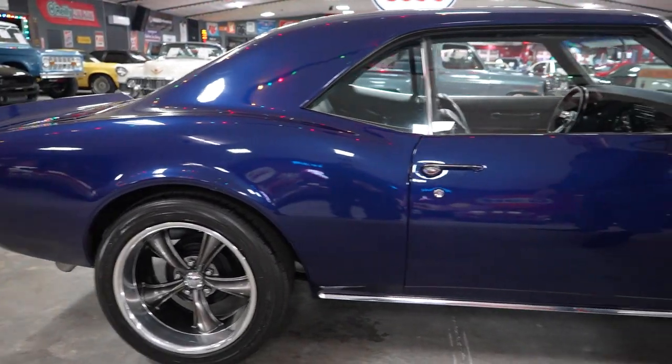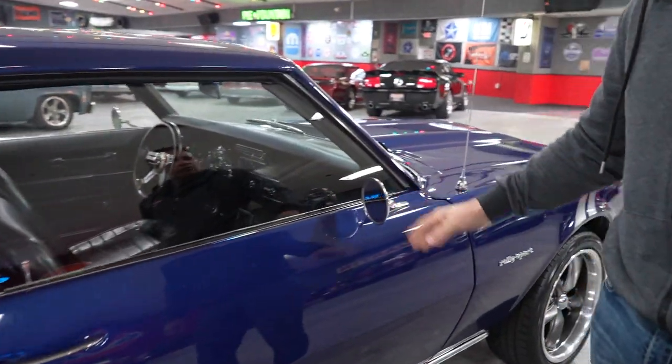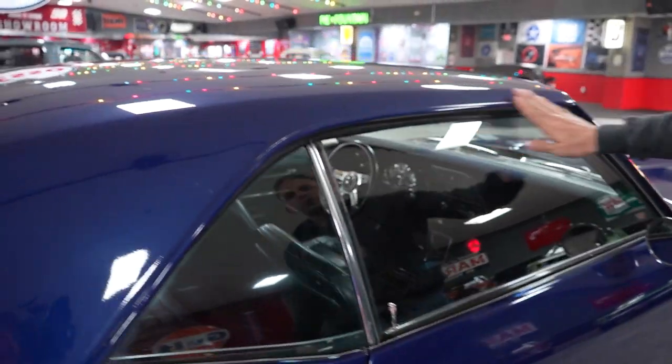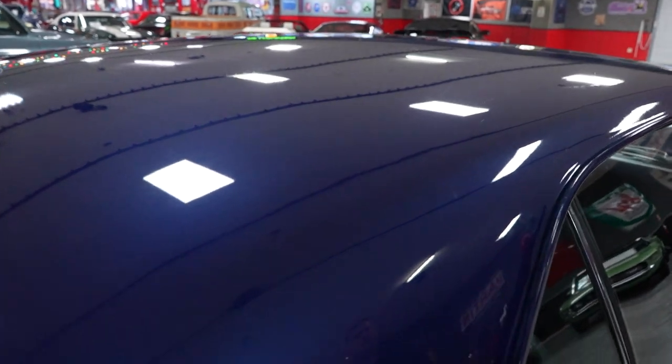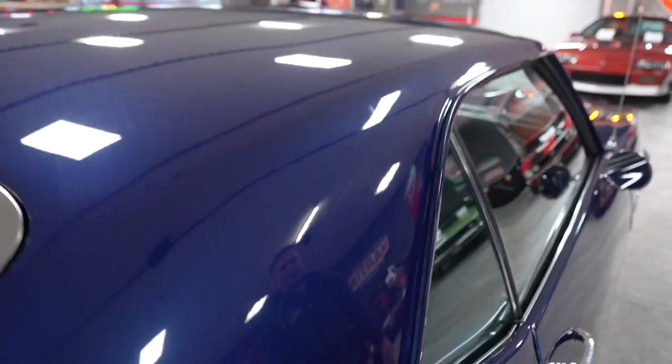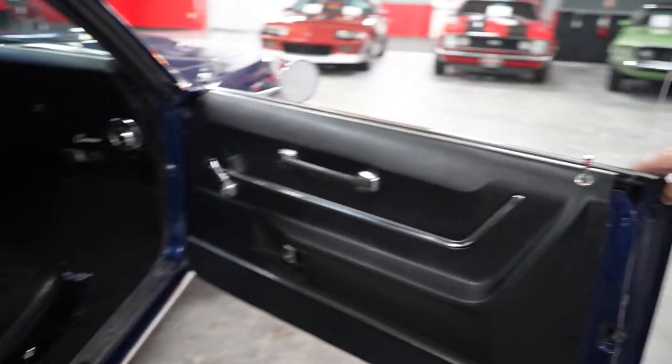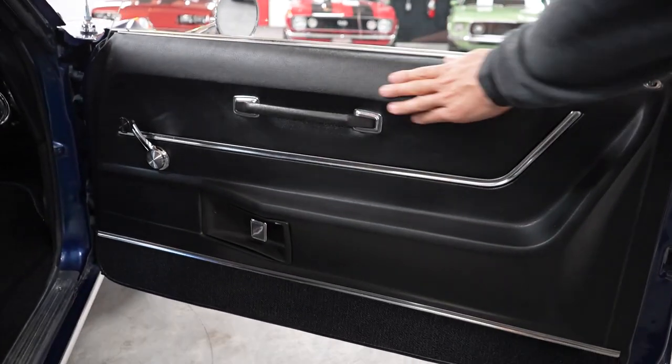Once again, I mentioned earlier, you have a passenger side mirror, chrome with a little bow tie on the back of it. Drip rail molding, once again, there's no chrome over it. It's just simply painted. Check out the passenger side of the car. Brand new door panel, so that's in good condition.